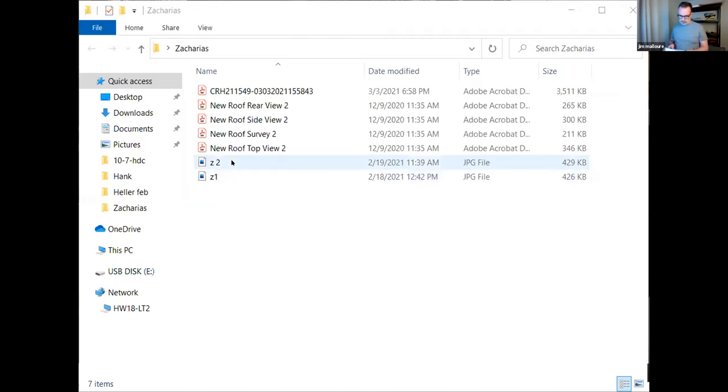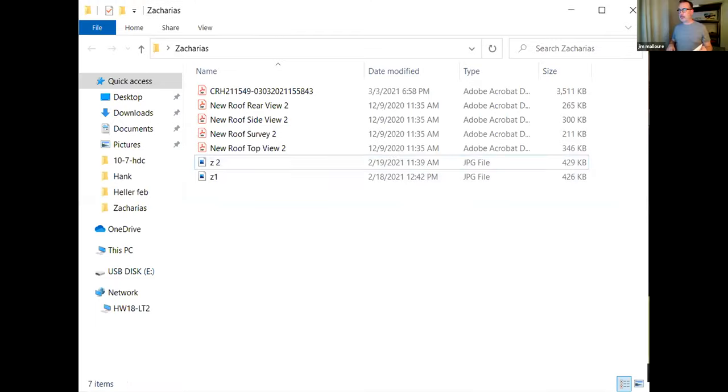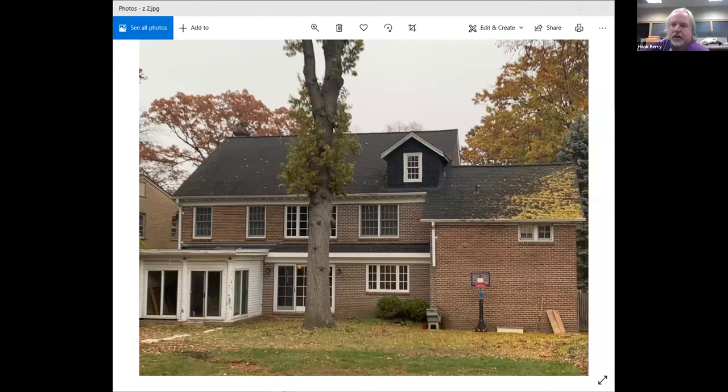Let's see here. Okay, can everybody see that? We're still seeing Windows Explorer here. Okay, hold on. Can you see that now?